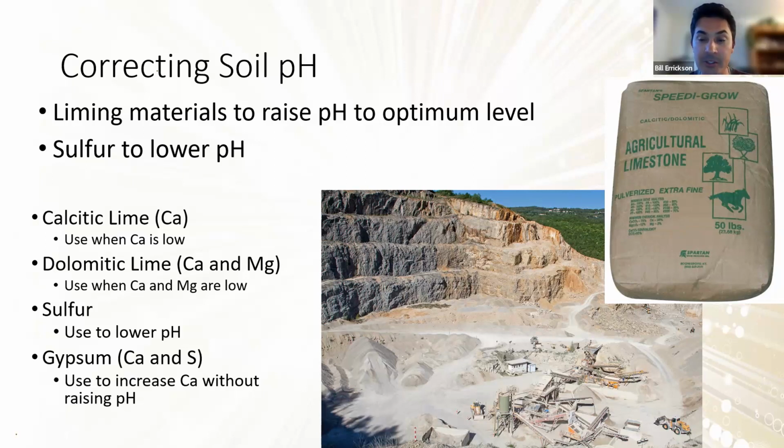And then gypsum, which is also a very good soil conditioner, is calcium sulfate. So the calcium will bring up the pH and the sulfur will bring down the pH. So it basically makes no change in the pH, keeps it where it is, but it's able to add calcium. Even our acid-loving plants still need a certain amount of calcium, and this is the way that we can deliver that nutrient to them without raising the pH, by using gypsum.